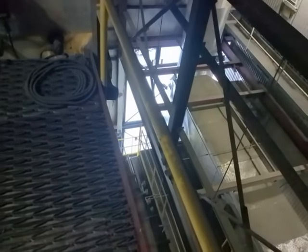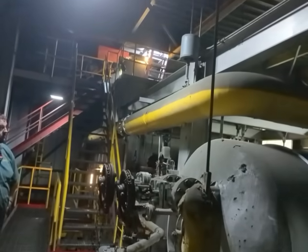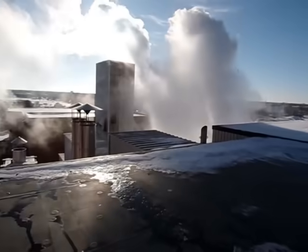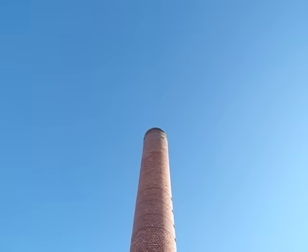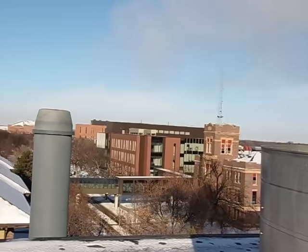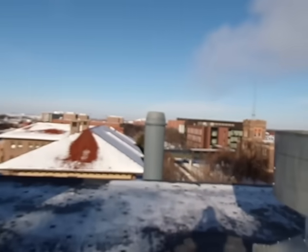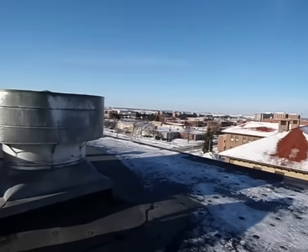After blowing soot, here we are in the top of the boiler room. Up here is the steam drum, where the steam bubbling up from the boiler tubes is collected. Here is an amazing view of the college campus from the rooftop. All of those buildings are heated by this boiler plant.